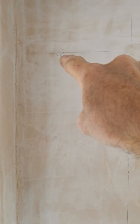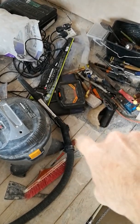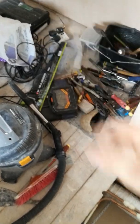The next job is to put the radiator on the wall, and it's a tall towel rail radiator, and you can see there's a fixing point, there's another one there, and there's two at the bottom. Now to do that I've got to run some pipes to it, because previously the radiator was sort of here on the wall that existed previously.